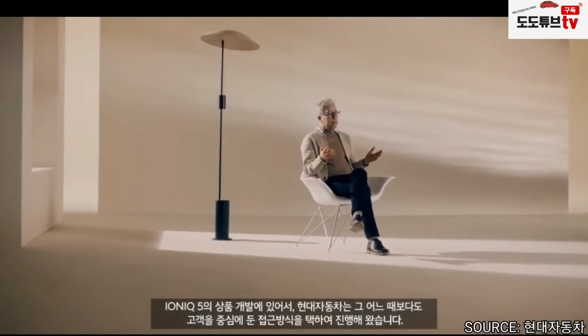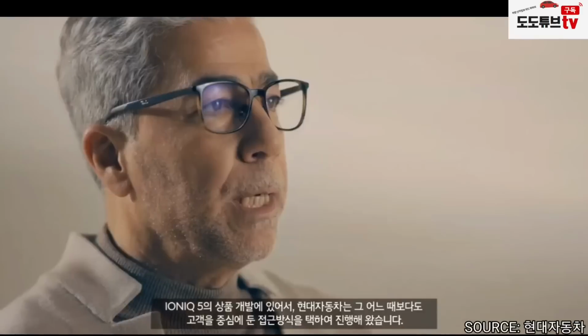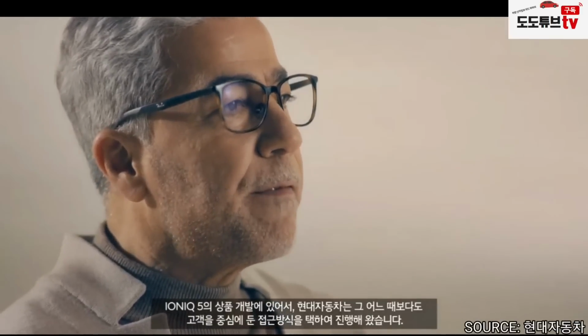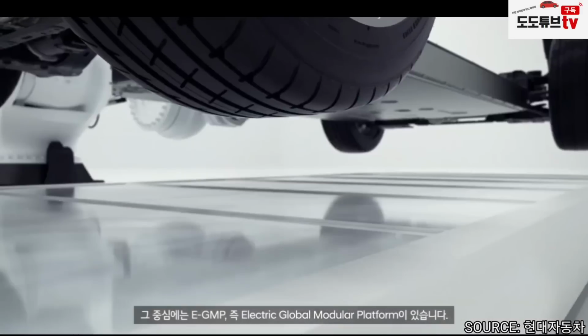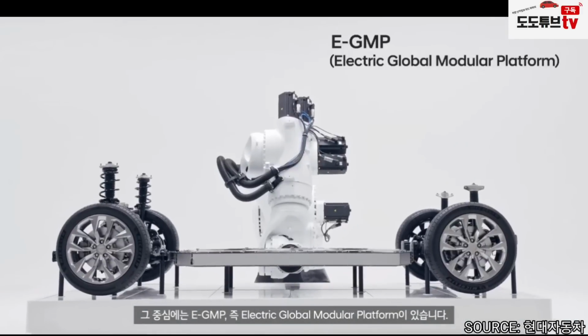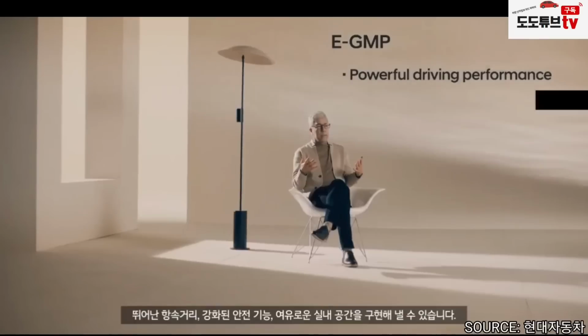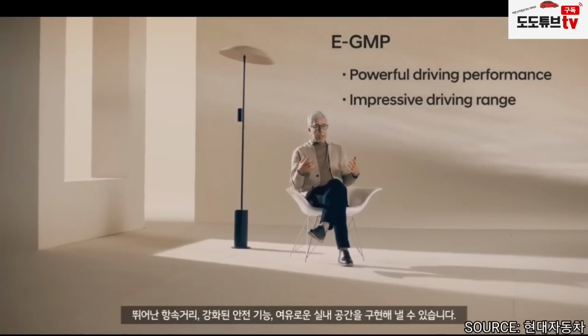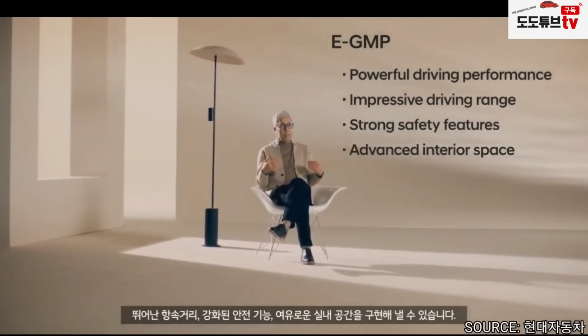With IONIQ 5, Hyundai has taken its customer-centered approach to product development further than ever before. At the center is EGMP, our electric global modular platform. EGMP provides IONIQ 5 with powerful yet eco-friendly driving performance, impressive driving range, strong safety features, and more interior space.